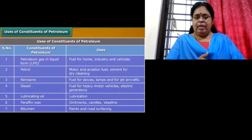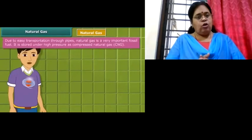The LPG, or liquefied petroleum gas, that is used as a fuel in our homes, and many other constituents we have already learned in our previous session. So with that, we come to the next topic, that is natural gas. Children, natural gas, all of you are aware.